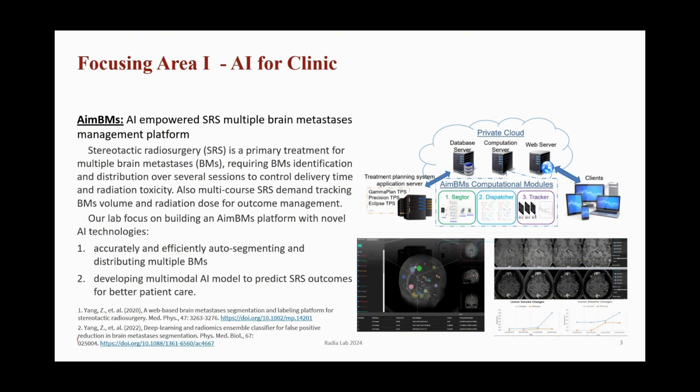Our lab's first focus is AI for clinic. We have developed an AI-empowered SRS brain mets management platform. Multi-brain mets SRS requires brain mets identification and distribution over sections to control treatment time and radiation toxicity. We have used AI technology to accurately and efficiently auto-segment and distribute brain mets. Currently, we are developing multi-modality AI models to predict SRS outcome for better patient care.